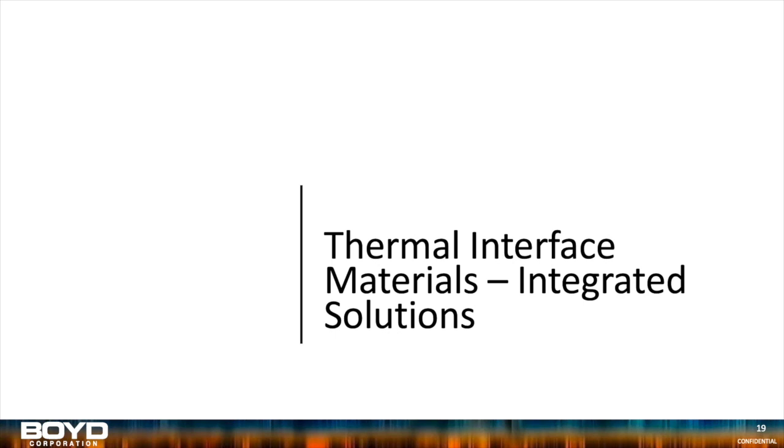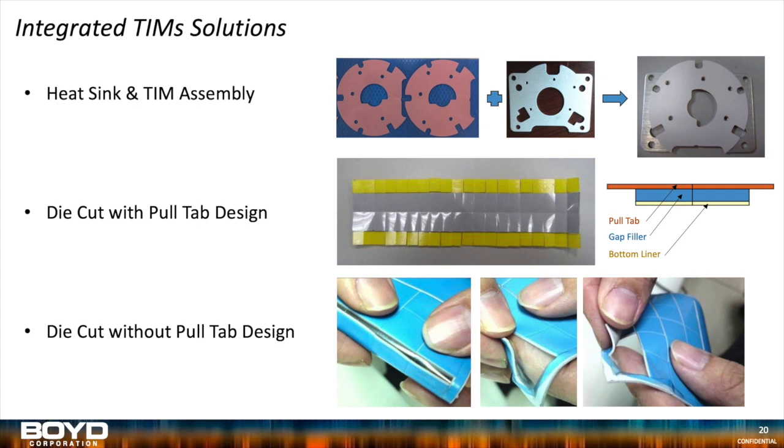Next, I would like to introduce a thermal interface material integrated solution for you. We not only provide thermal interface material, but also heat sinks. We can also do the assembly of the heat sink and TIM to make semi-finished parts. We also do converting with a pull tab design in case a customer wants an easy release liner or pull tab. In case of contamination concerns, customers may want a liner on top of the interface material. We can also do converting without a pull tab design.